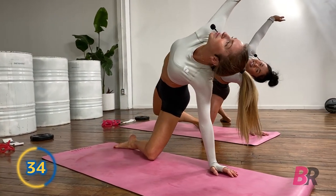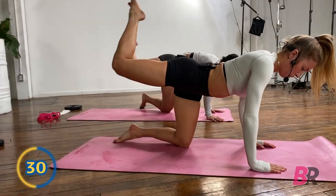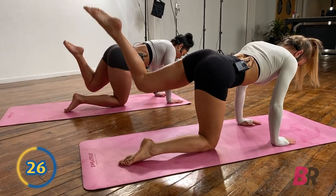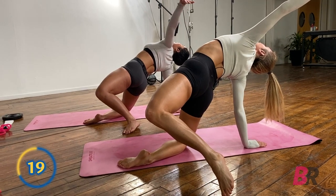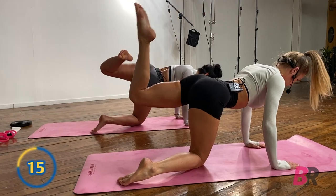So to come out of this, engage the core first. Start with the hand. And let that oblique pull you back to center. We're taking it over to the other side. Point the toe, heel to bum. Let the weight open you up. Okay, to come back, arms first, oblique pull that leg back.